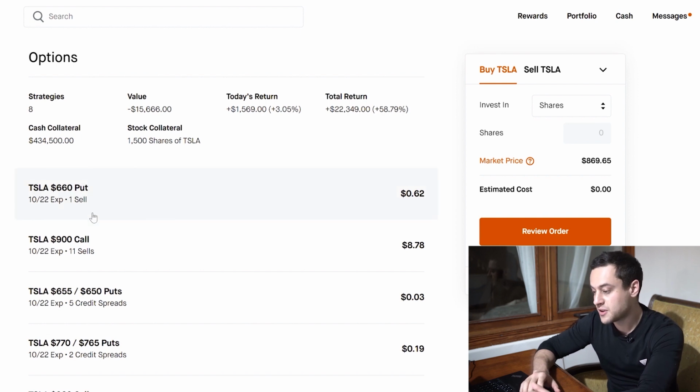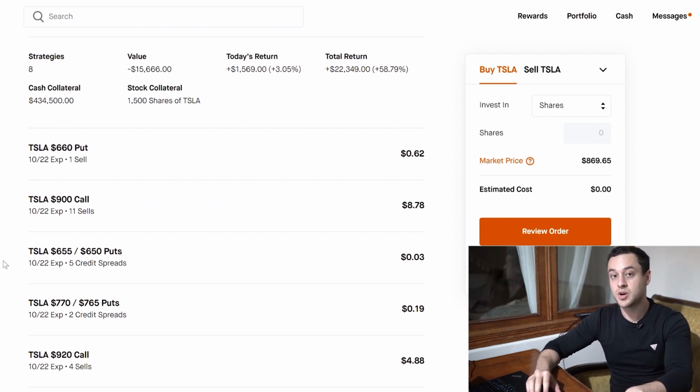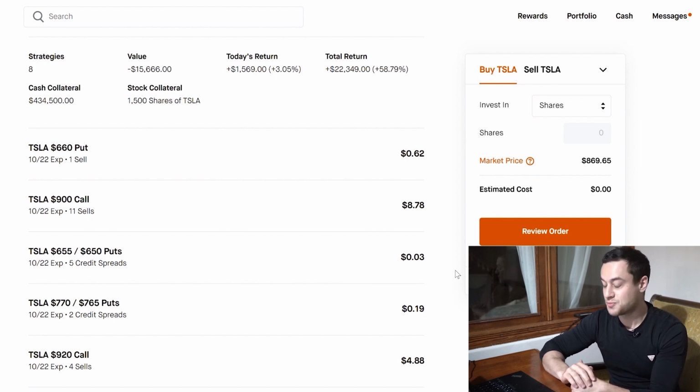The first one we have is puts. I sold some puts. I have some covered calls. I have some put spreads, which I'm going to be opening in this video. I'm going to be opening up a new put credit spread because Tesla's stock price has changed. I opened up this put credit spread a while ago. It's actually expiring this week. It's already at $3, which means that I've already made most of the money on this put credit spread, which is another reason why I need to open up a new put credit spread.